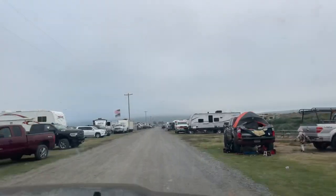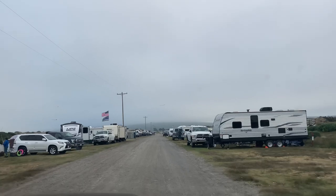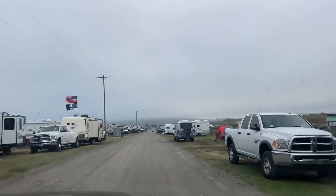The other place we stayed was Lawson's Landing. It was quite a curvy, steep road to get down there, but we did see big rigs there, so anyone could make it. But it was really crowded. We were there for the weekend, so I assume it's more crowded on the weekend. But it wasn't really our style to be at such a crowded place. Neither of these places would we really seek out to go back to again, but that's just our opinion.